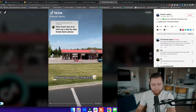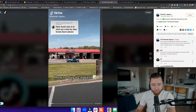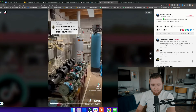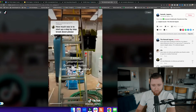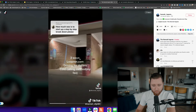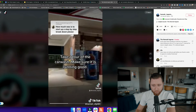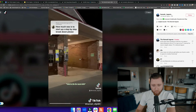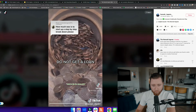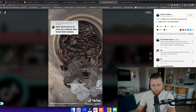Okay, people keep asking me how to step-by-step buy a car wash. So pay attention, this is exactly how to do it. First of all, you can't buy a car wash if you don't find one for sale. Use loopnet.com, go driving for dollars, or use the cold calling method to find one for sale. When you find one for sale, take a tour of it. See what condition the equipment is in. After that, convince the seller to do creative financing. That way you don't have to put any money down and you don't have to get your credit hit.